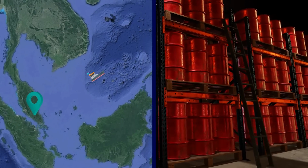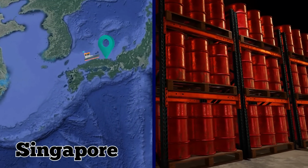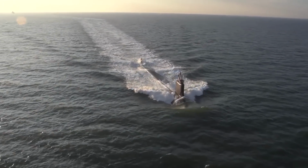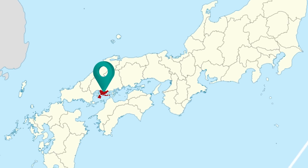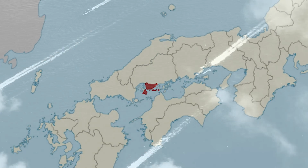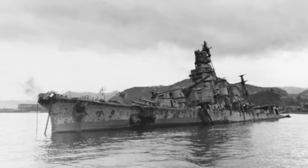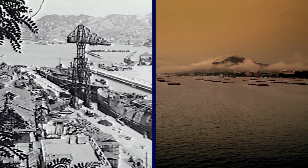Early the following year, the ship carried gasoline and other supplies from Singapore to the Japanese city of Kure, successfully evading multiple attempted attacks by nearly 24 Allied submarines along the way. Shortly after arriving in Kure in late February, the 4th Carrier Division was disbanded and the Hyuga was put on reserve. It remained anchored in Hiroshima Bay for the rest of the war with no fuel or aircraft, functioning as a floating anti-aircraft gun platform.